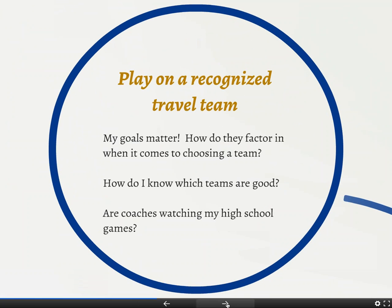Next part of it is, we want you to plan a recognized travel team to get on somebody's radar. So you have to also relate this to your goals. So we talk about goals first. You have to understand, for your student athlete, what are the goals that you have out of the process? Is it to stay local? I want to play on a small college team that's close by. I want to play in this certain region. So let's say I want to play in the Northeast somewhere. I probably want to choose a team that's going to go to those areas.